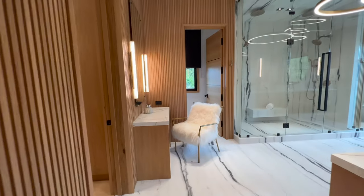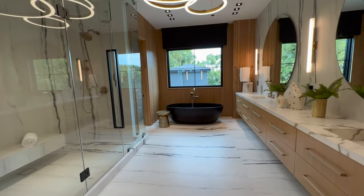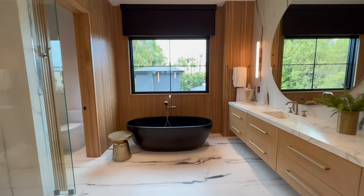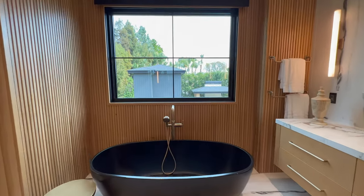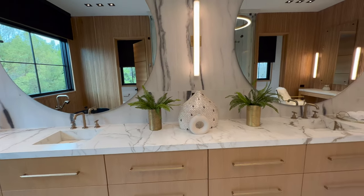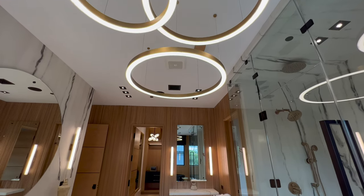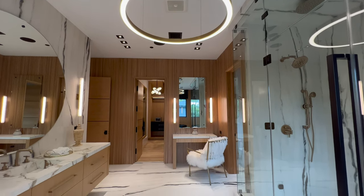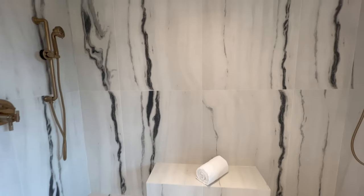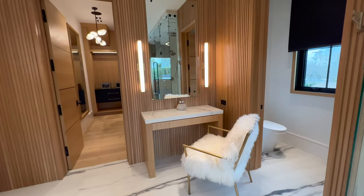So look at this bathroom. I think one of my favorite rooms in this property is this bathroom. It's so pretty. I love the design. I love the combination of the wood and the black top and this window with black frame. And this stone on the countertop and the flooring, the circle shape light and the circle mirror. I think it's just so fancy and pretty. And the shower is also very pretty. It's very big and I absolutely love this stone. It's a very stunning stone all over the shower and bathroom.